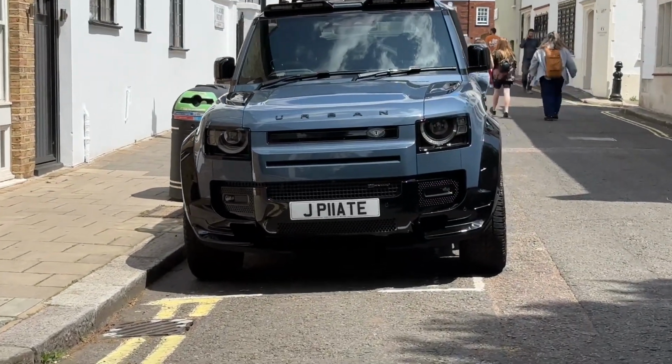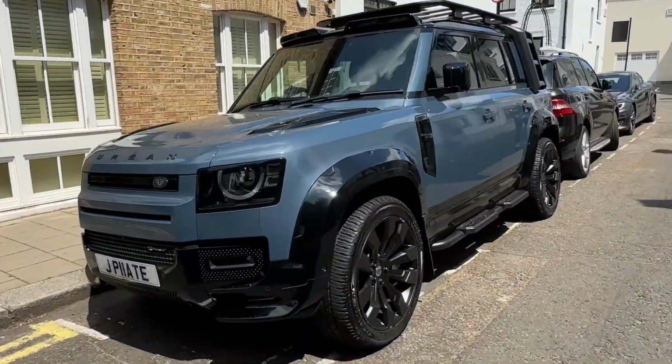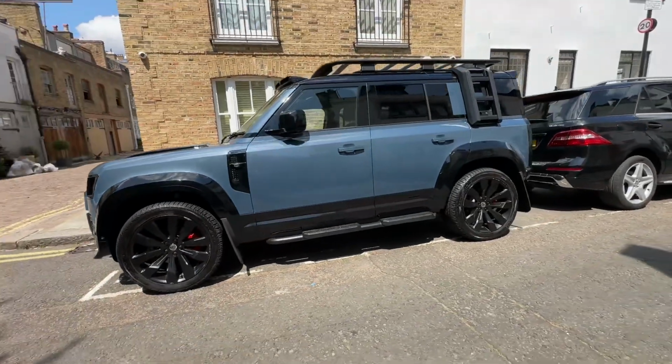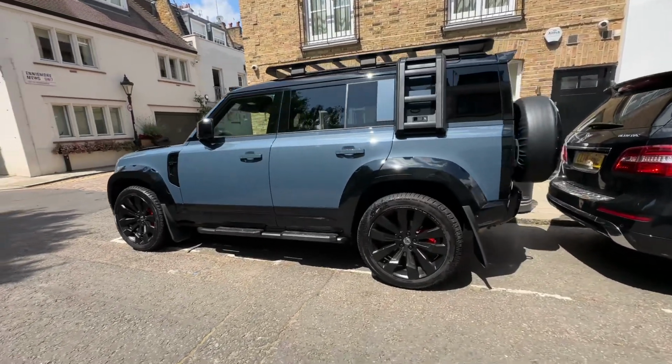This one has been reimagined by Urban. It's a gorgeous sort of steel blue. I think it looks really great. What do you think? Normally I don't like the black wheels, but in this case, I think it really works with the contrasting bodywork. Yes, please.